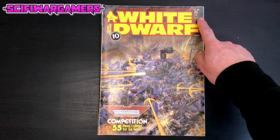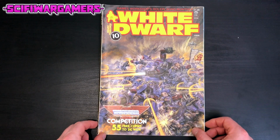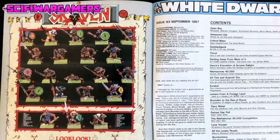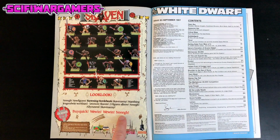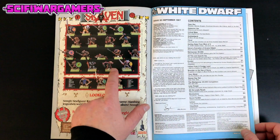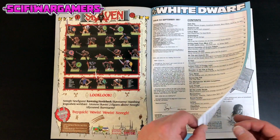Also of note, £1.25. Absolute bargain. So let's open this up and have a little look. Over here we have the original Skaven models, and they say, we win, Nij. I don't know what that means, but these original Skaven are a lot smaller looking, a bit fiddlier. I think they look pretty damn good.